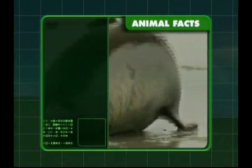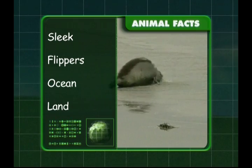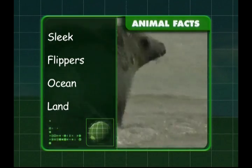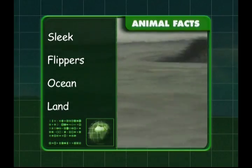Okay, let's discover what you know about seals. You know that their bodies are sleek, and that they propel through the water with their flippers. You know that they're found in the world's oceans and that they give birth on land.